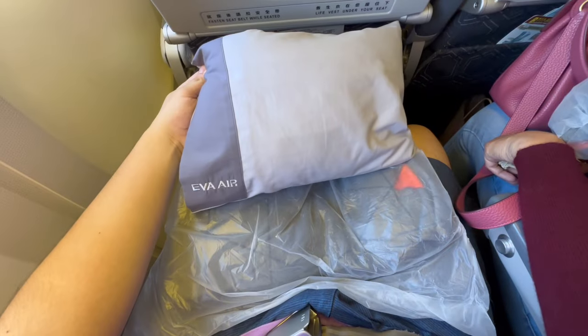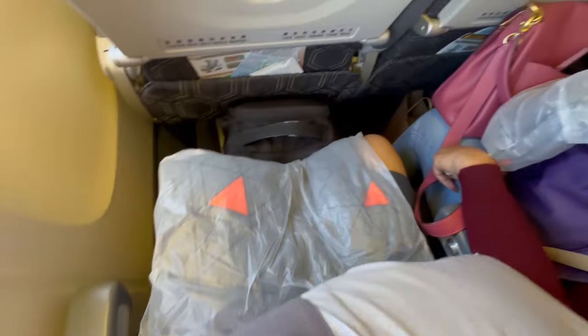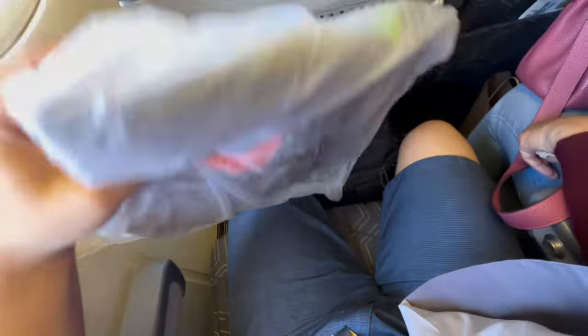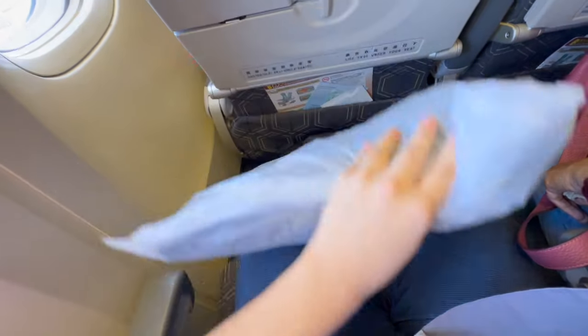And since I'm on board a long-haul flight, a blanket and pillow is also provided on the seat. Just like all international flights, they're there if you need some sleep during the flight. I love the design of both of these amenities. Love to see this effort from them.